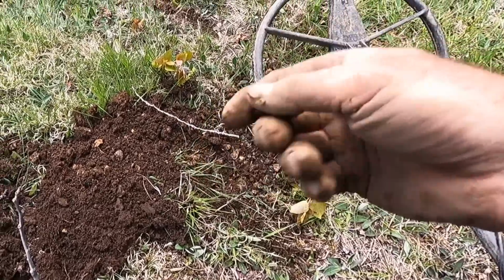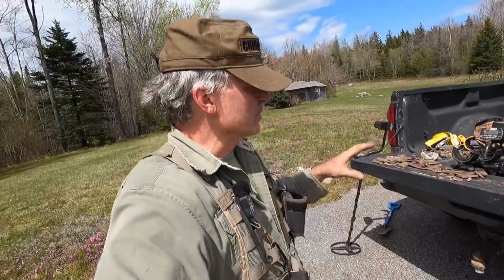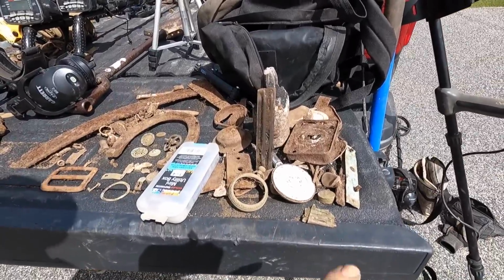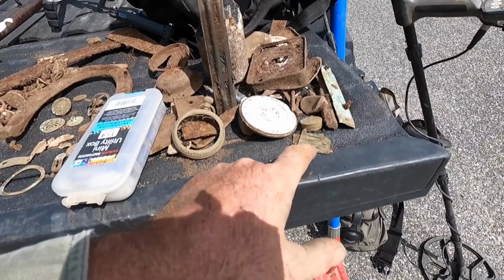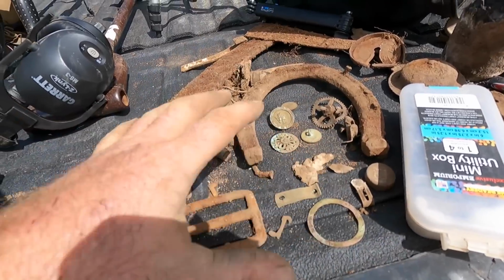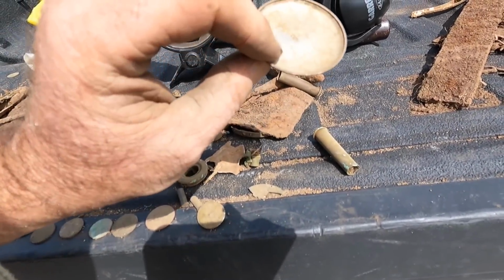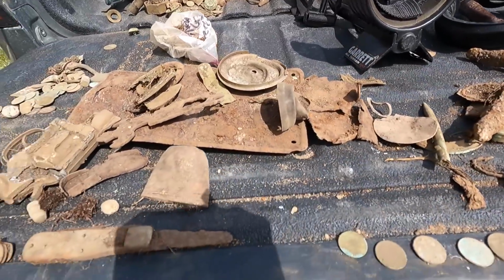Nice household item. I think we're going to wrap it up. We're going to go in and have some lunch with the homeowners right now, and everyone's beat me to it. But I want to show you really quick some of the stuff we found. I'll try to get some pictures of it for you, but this is the good stuff and the junk all together. You got a pocket watch, another piece of harmonica, all kinds of little buttons, Victorian era type stuff, motifs. This is a pocket watch. We thought it might be silver, but we're having our doubts. Lots of coins, lots of junk.